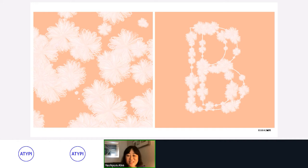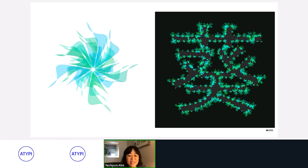Also, this is created by Mo Chen. He is originally from China. He used a Chinese character, the character for flower in English. At the beginning, he created futuristic flowers on the left. Then he embedded his floral illustration into a Chinese character, Hua, which means flower in English.